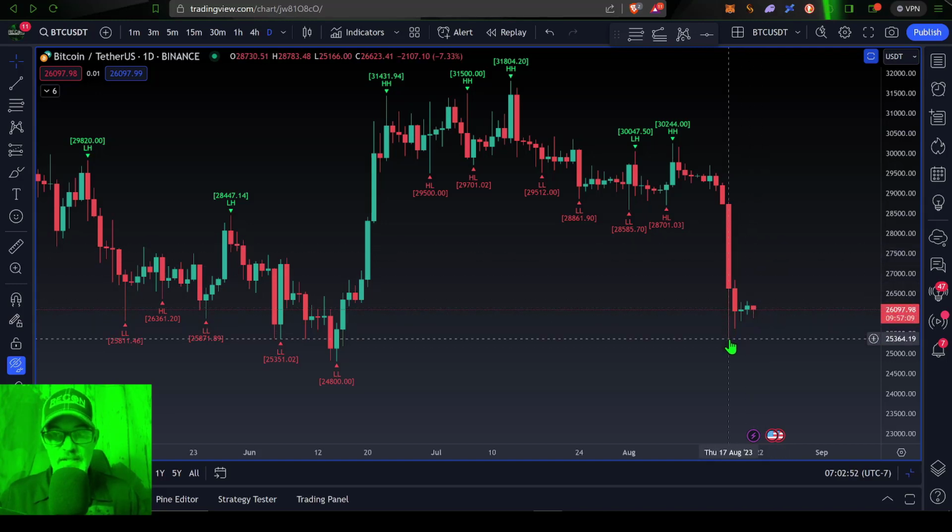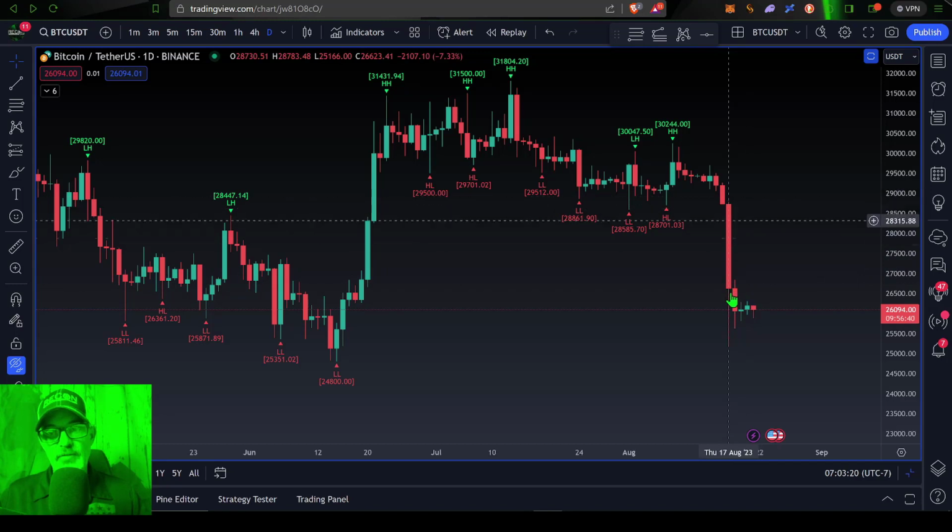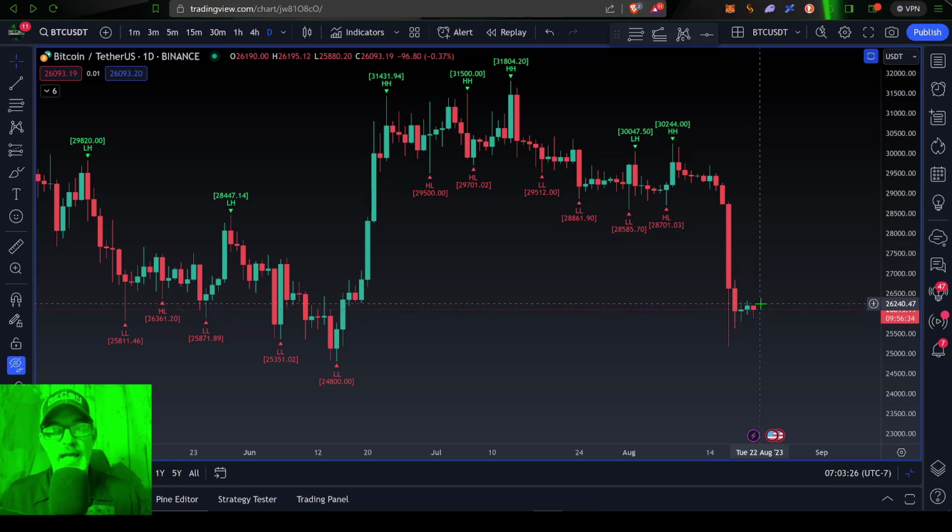Now, we did see quite a wick at the bottom of the candle on the crash. However, as I mentioned in the video that I uploaded after this big crash, this looked more like a dead cat bounce to me, and that's pretty much exactly what we got, was a dead cat bounce. And so I really question whether or not this is really a bear trap.